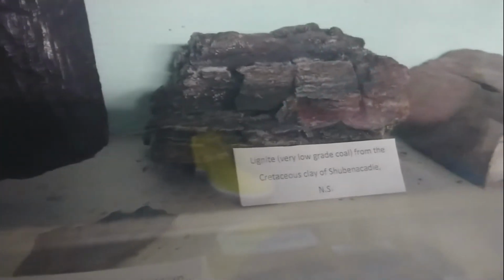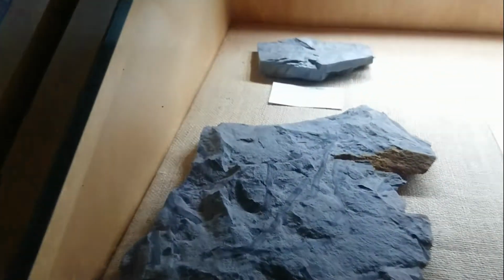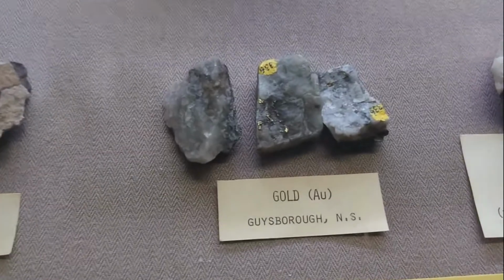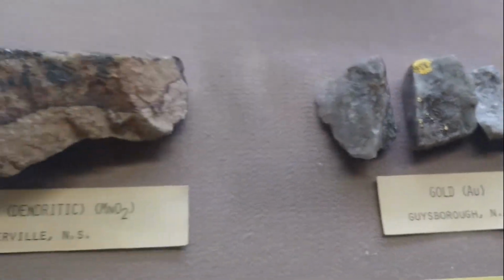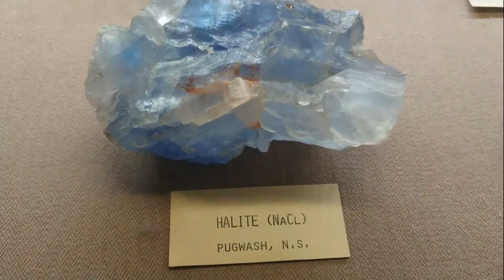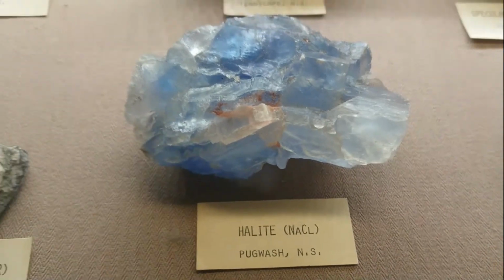In this case, we have a tree fossil. This is, I don't know, too blurry to see. And this is petrified wood. That's a pretty mineral there from Pugwash, Nova Scotia.